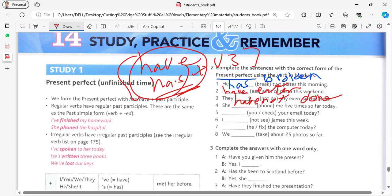Complete number 4, please. She have phone. She has phoned? She has phone, sorry, she has phoned me 5 times so far today. Now there is a question, guys, a holy question: you check your email today. Have you checked? Have you checked?